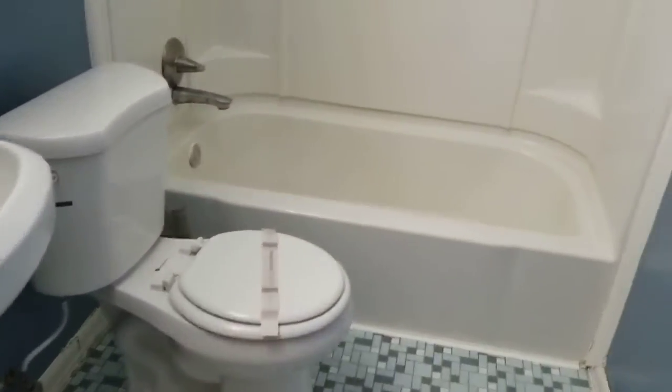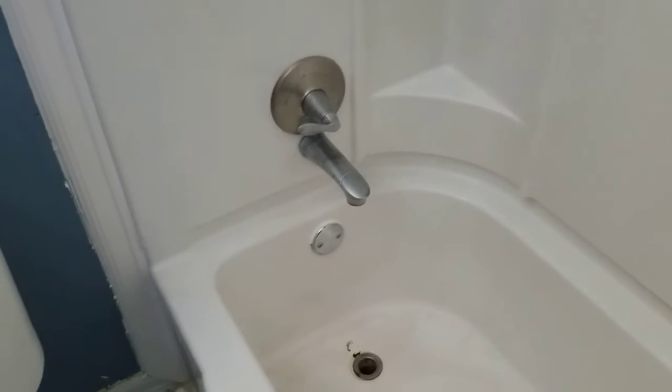Also wanted to note down that this house does not have a water conditioning system, so you might get a little bit of smell coming off the hot side of the water, but that should dissipate with use. So just wanted to point that out. And that concludes the move-in walkthrough for 311 Londontown. Thank you very much.